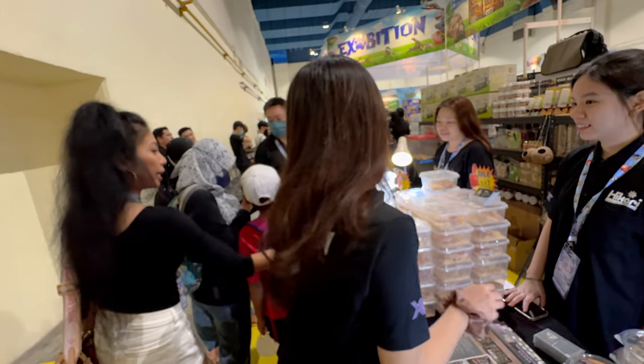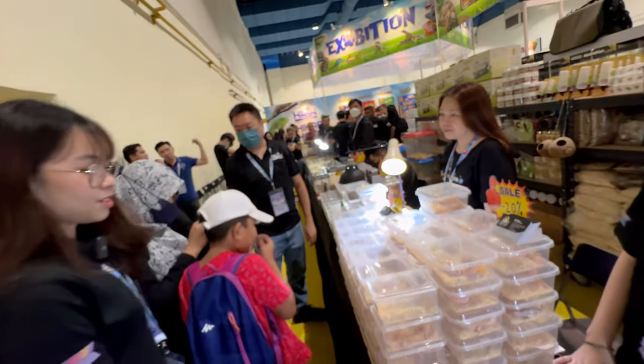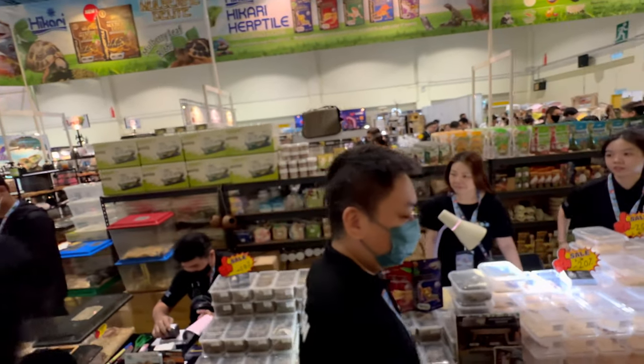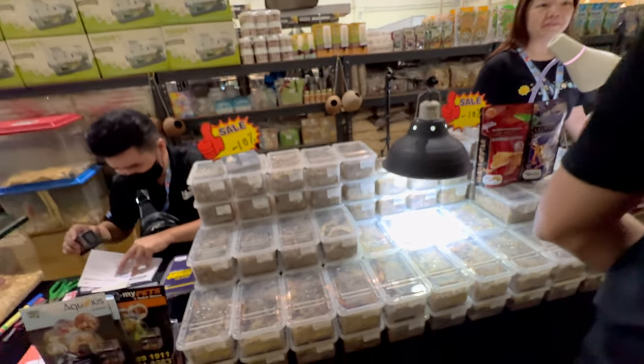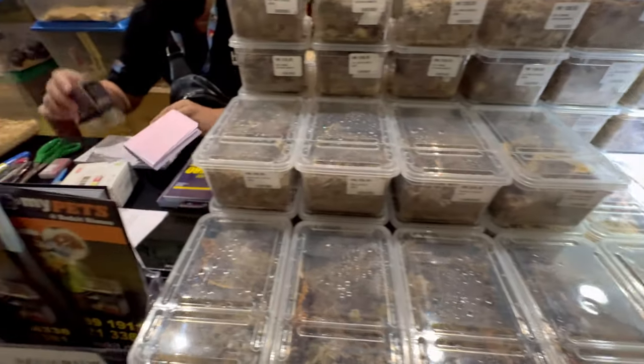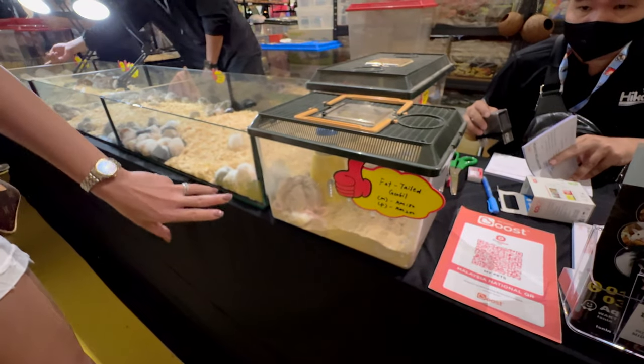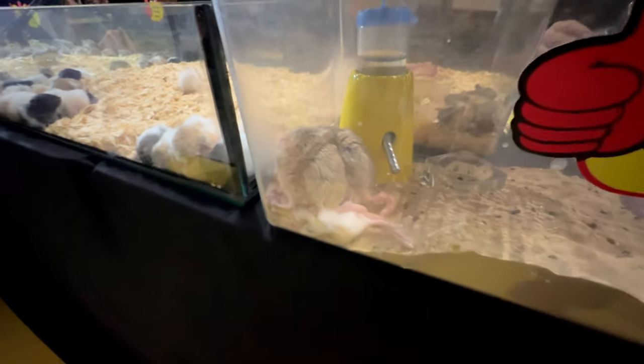Okay, these are leopard geckos. Yes, it's all leopard geckos. It's okay, we can move on. These are leopard geckos too. We can move on. Here, interesting about this one. Okay, this one is red-tailed devil. Yes, I never saw this before. So what are they?